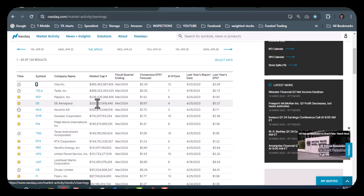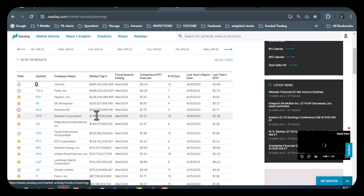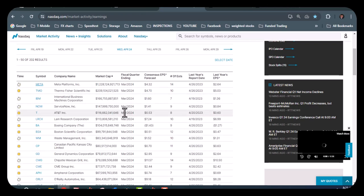$202 billion. Okay, they're going to report this morning. And then we got Novartis, if they can find their P&L, $192 billion there. Danaher, $174 billion right there. And then Philip Morris, we all know Philip Morris with tobacco, $145 billion right there. They're going to report this morning. So we've got a lot reporting this morning. A lot's going to report this evening. But let's take a look at Wednesday.